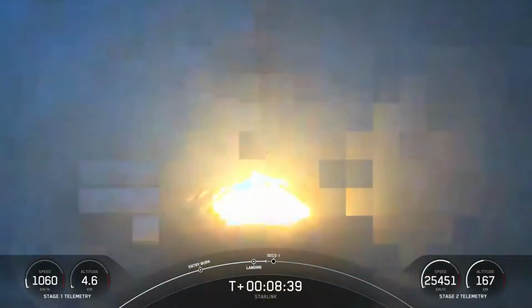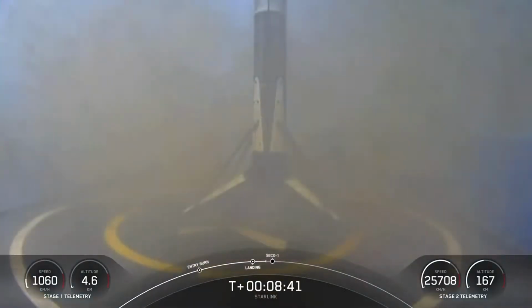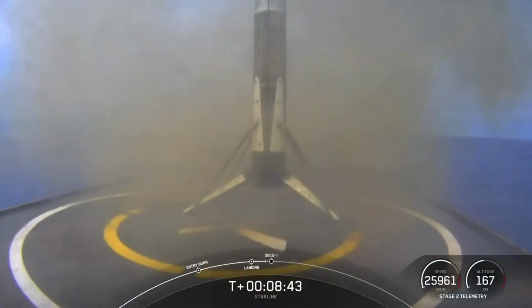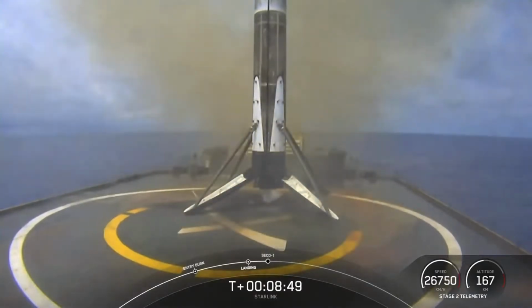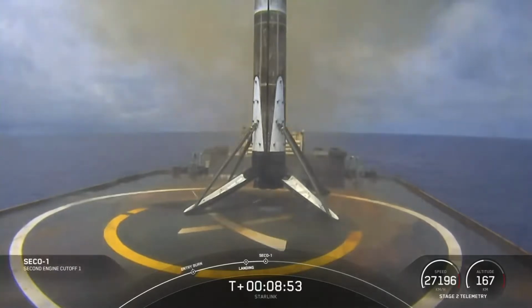Fantastic, right down the middle. That's our 85th successful recovery, and the 118th successful launch of the Falcon 9. FTS is safe. Now keep an ear out here for second engine cutoff number 1 on the second stage.